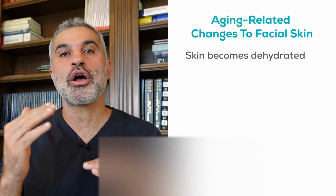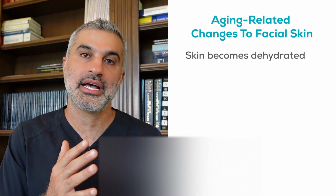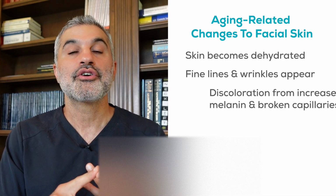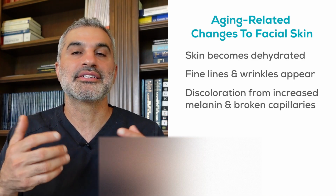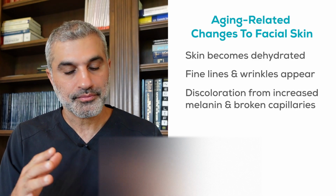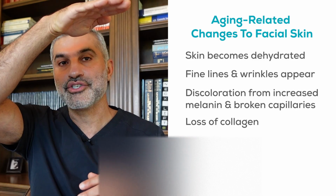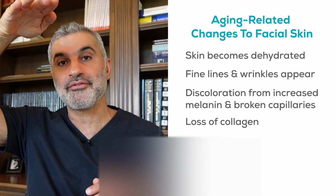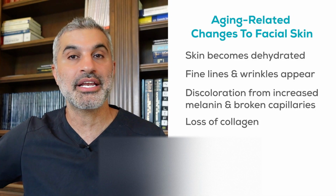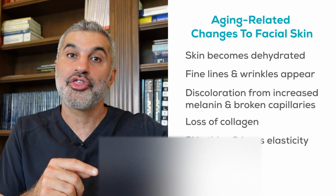As skin matures, there are some biological things happening that end up making the skin look older. And what are those changes? Well, number one, the skin's water balance and moisture balance becomes tipped towards dryness and dehydration. Number two, fine lines and wrinkles begin to set in. Number three, there's an increase in the production of melanin, so you get discoloration. There are broken capillaries leading to red discoloration. There's loss of collagen. When you're younger, it's pretty plateaued, with high levels of collagen production, and then as you age, 30s, 40s, 50s, 60s, collagen production begins to diminish, which then also relates to thinning skin.